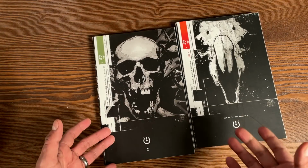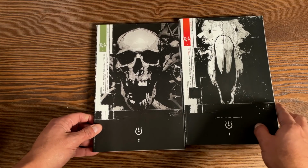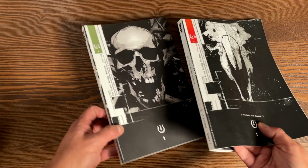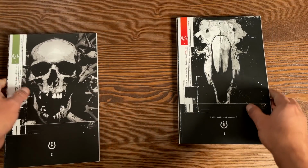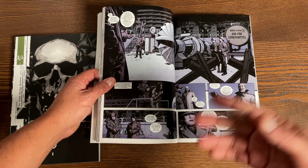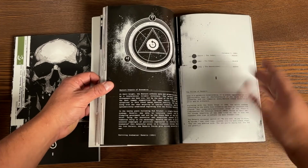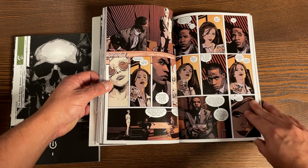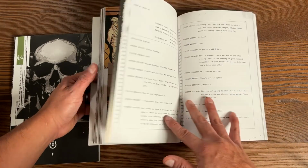I can't believe I didn't have these already, but these are The Black Monday Murders from Jonathan Hickman. These are books that were published over at Image, and both of them are in trade paperback format. I don't think they've done a hardcover of these yet, but this is stuff before X-Men, before Fantastic Four. I think it was before his Fantastic Four run. Anyway, I can't believe I didn't own these. I had only read the first couple of issues, and I really enjoyed them. And for some reason, I thought I had these.